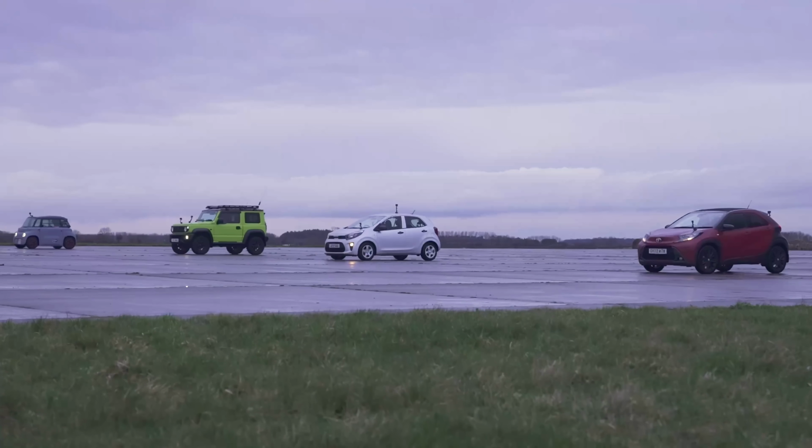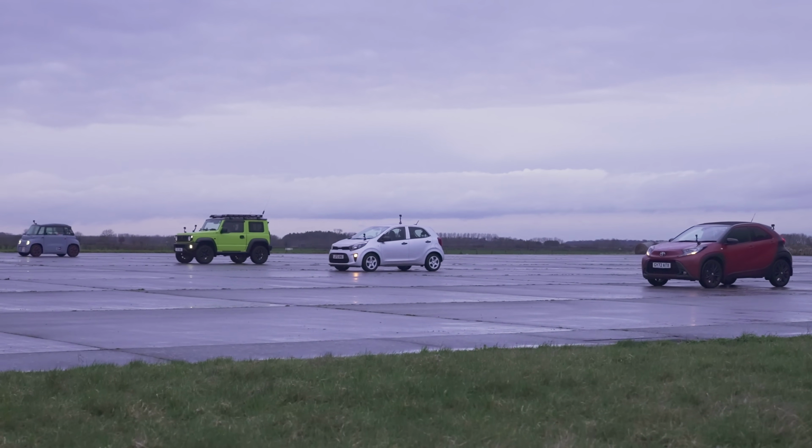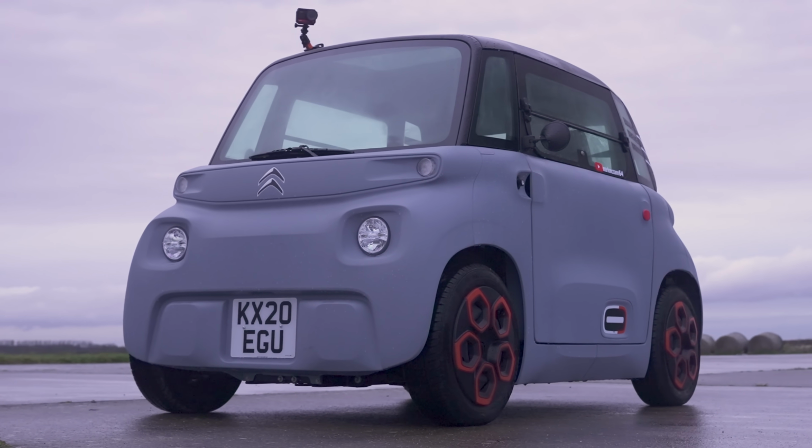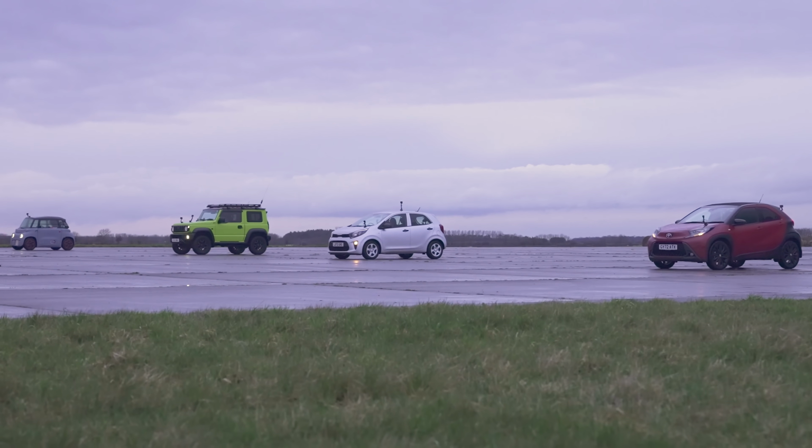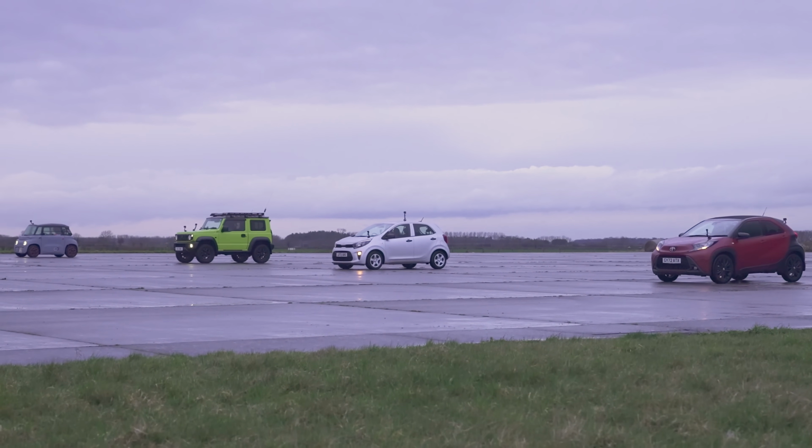The question is though, which car do you think is going to be the slowest? Well, I know it's going to be the Citroen Ami, but by how much, I'm not sure. Between the other 3 cars though, I think this is going to be quite close, and it's going to involve a little bit of driver skill because we're going to have to stir the gears ourselves. I think that's exactly what I was saying. I don't think it's down to the cars at all. It's going to come down to us actually nailing those gear changes. So let's do it, let's find out.